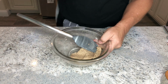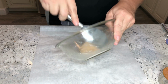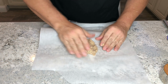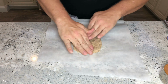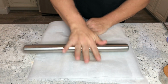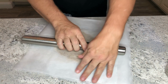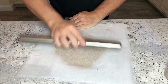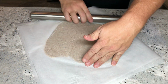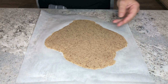So from the bowl, we get a piece of parchment, get that out onto that, like so. So smush it down a little bit and just simply roll it out nice and thinly, because you're trying to make the consistency of a cracker. This is roughly what you want, and we're actually going to leave it on the parchment, because we're going to bake it like that on a sheet tray.